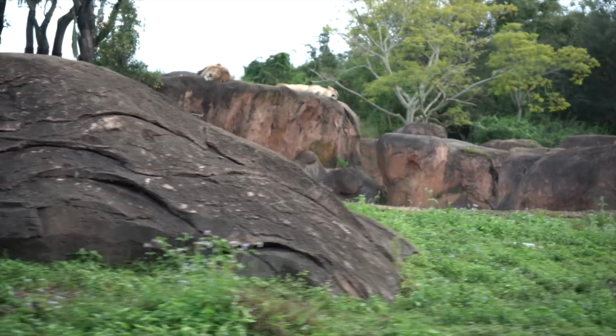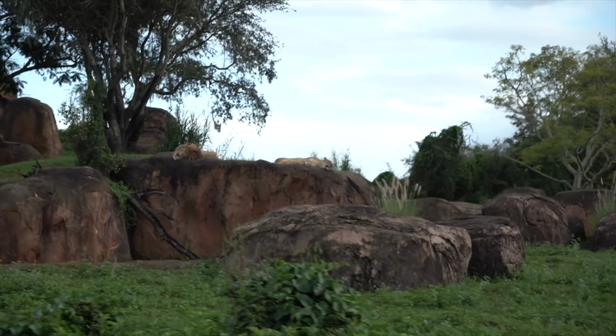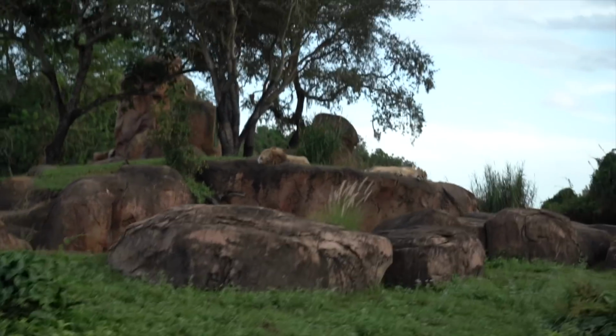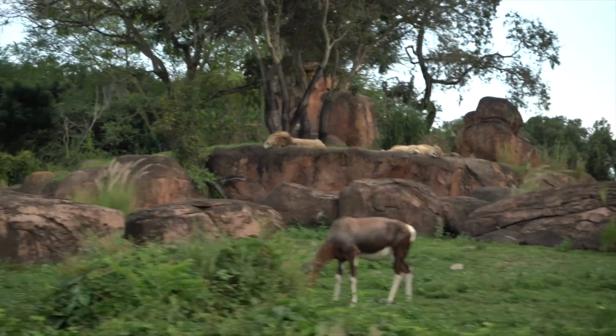The bontebok actually have a really cool conservation story. There were only about 20 of them left in the world at one point, mostly in captivity. That was due to farmers hunting them illegally for their fur. That fur has a purple shine to it when it's out in the sun.